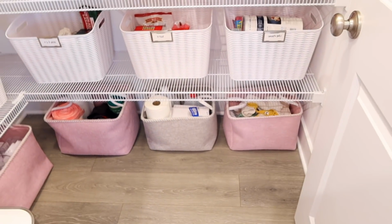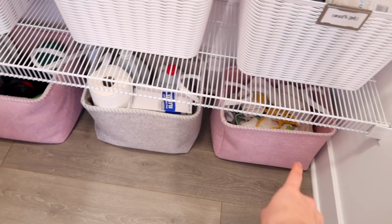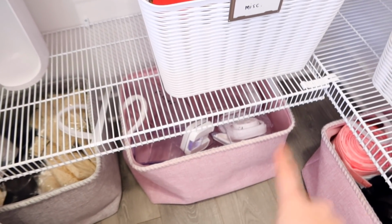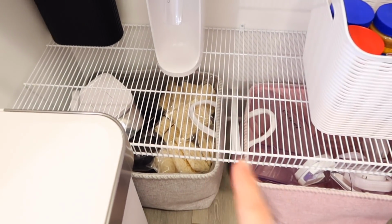And we have all the totes on the bottom. There are some bibs in here and burp cloths for the boy. There's paper towel and white vinegar in this one. We have trash bags and wipes in here. There are some extra containers in this one, and then that one is for chat in the corner for work.